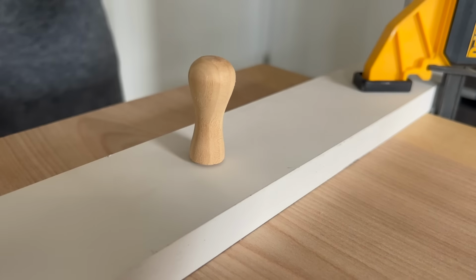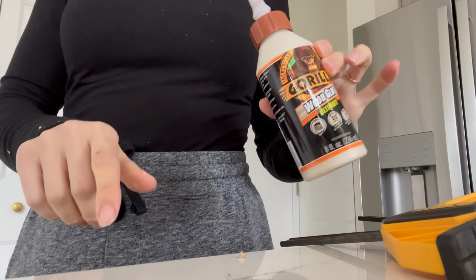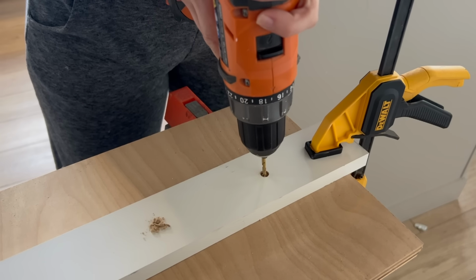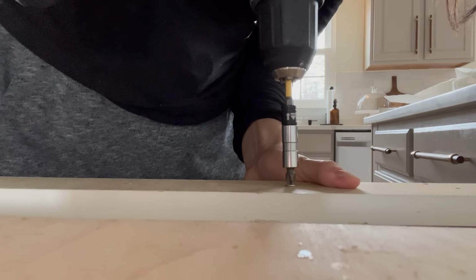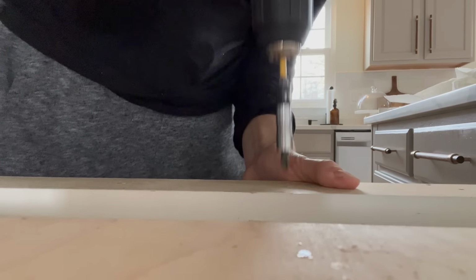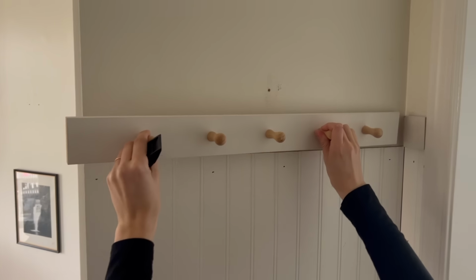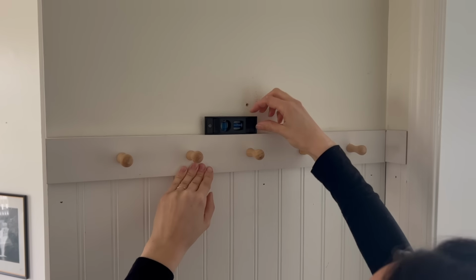But before I attach all of these pegs into the MDF, I want to add a little bit of wood glue into each hole that I made, and then also drill a smaller hole in from the back and screw those pegs in place. With our pegs secure and in place, I just added liquid nails to the back of the MDF and set it on top of the beadboard.